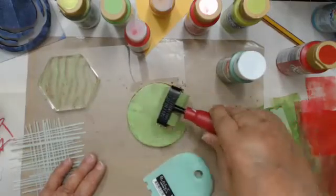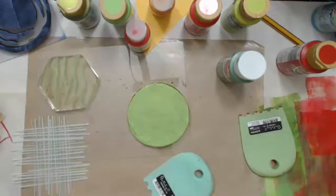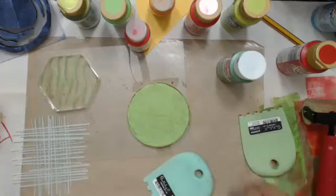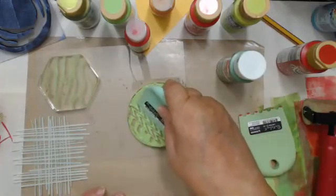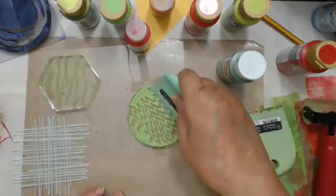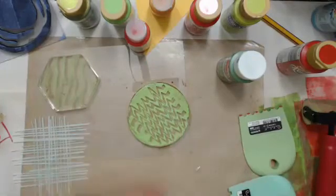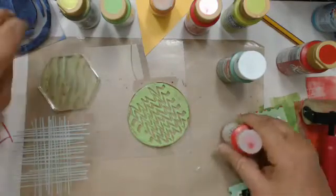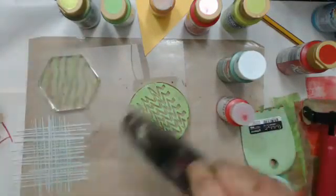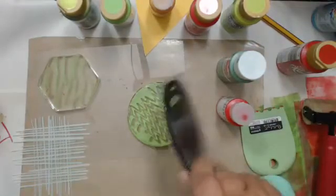I like these little ones. I really do. All right, I gotta move this over. All right, what should we do? I'm gonna go with this one now. And then we can let that dry and then put some red over it. This one is dry, so we'll do that. They dry pretty fast on these little plates, the paint.